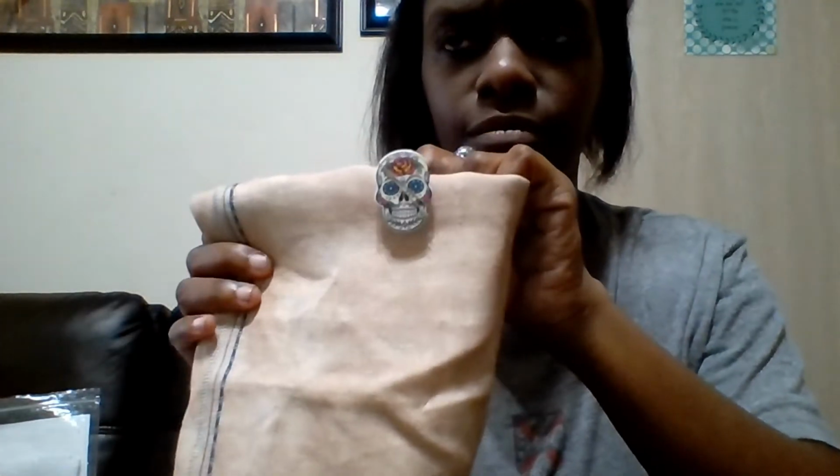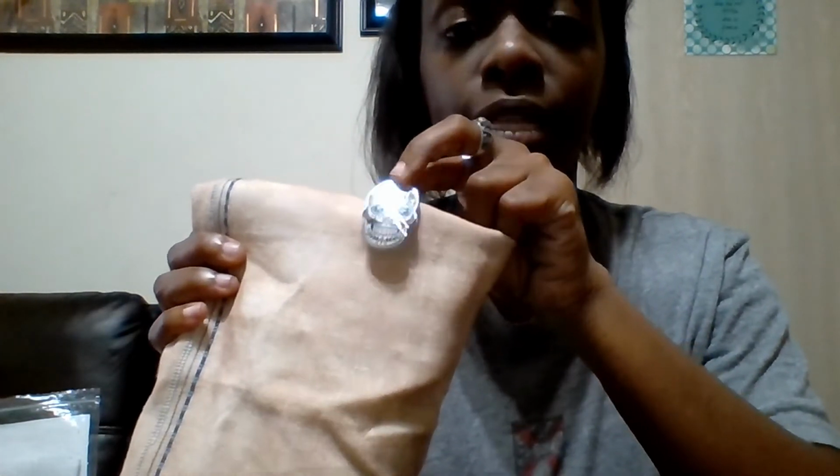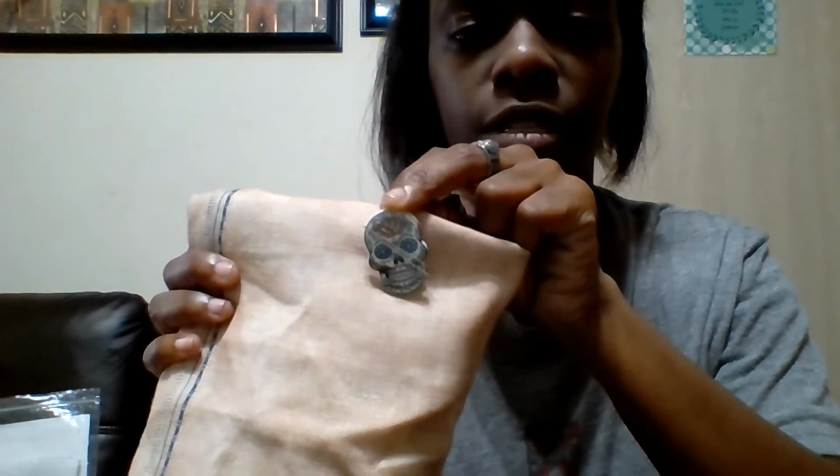So yeah, I think that's what I was going to say. And then the only other thing, this needle minder is one that I bought off of, was it the D-Stash? No, I think I got this off of the auction, the live sale that she did, Michelle Bendy Stitchy for Alzheimer's. So, gotta love the skulls, the sugar skulls.